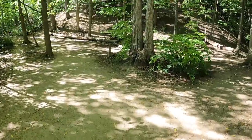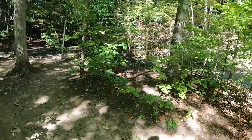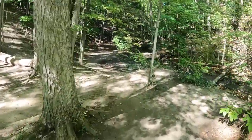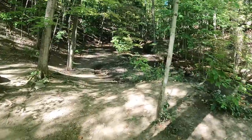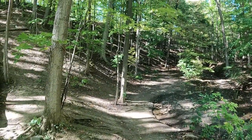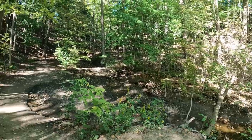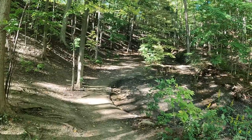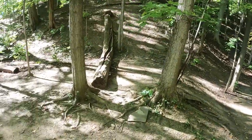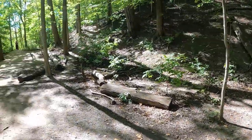So yeah, it's a little bit busy. But this is a beautiful ravine, just off the boardwalks when you first get in. This is really nice. I'm going to be circling around and entering this ravine from the back end. So we'll continue our walk here. A lot of great dead trees to throw knives at.